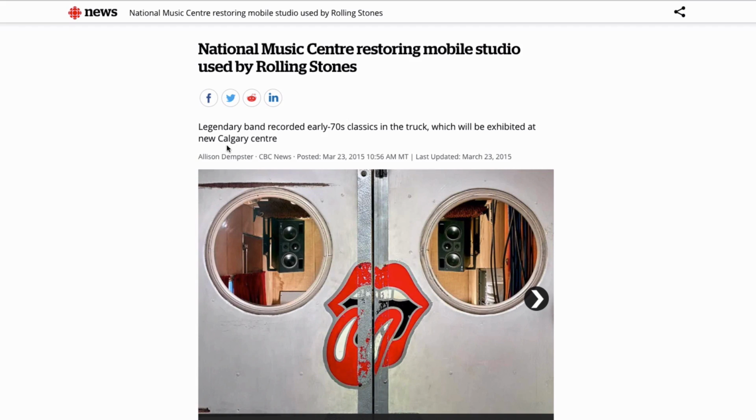So yeah, this was a big opportunity that they didn't want to waste recording at Mick Jagger's mansion, who wanted to charge them a fortune in rent. No, none of that. Fun fact, this recording bus is actually retired in a museum in Calgary, Alberta, Canada. It's like 3 hours away from me and I've never gone to see it. What am I doing with my life?